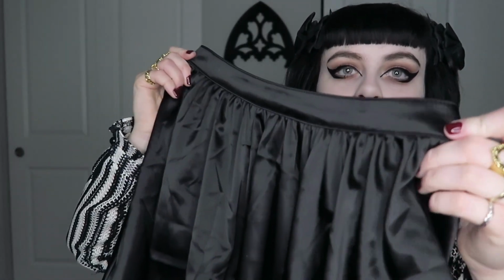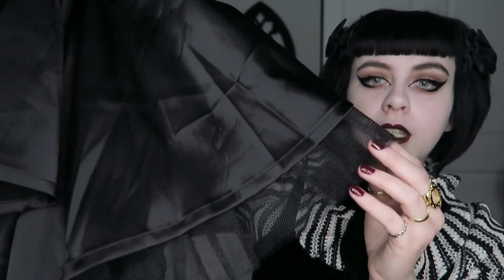This is the black one, so it's exactly the same. Also this satin feels really soft, because sometimes satin can feel costumey and cheap. This does not feel like that. This feels really nice quality. So you've got again the black netting underneath. Again, $3.40. What a bargain. That's such a good deal.